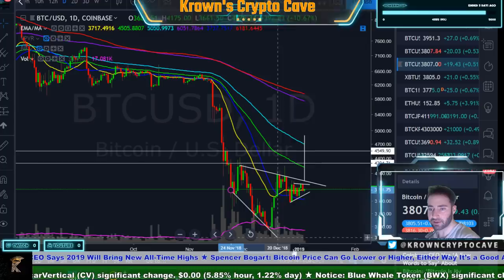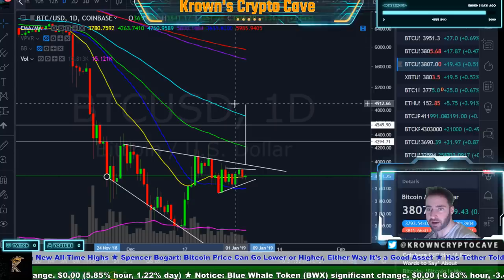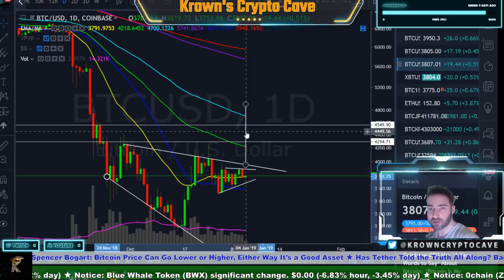But again, same thing over here. If you can close the daily candle above this upper resistance, like 4,000 a share, we'll call it, yeah, there's a measured move pointing you all the way to about 4,900. But again, playing bullish things in a bearish market is a great recipe for getting wrecked. Now, again, I love playing bearish things in a bearish market. I love playing bullish things in a bullish market, but I don't like crossing streams on that.